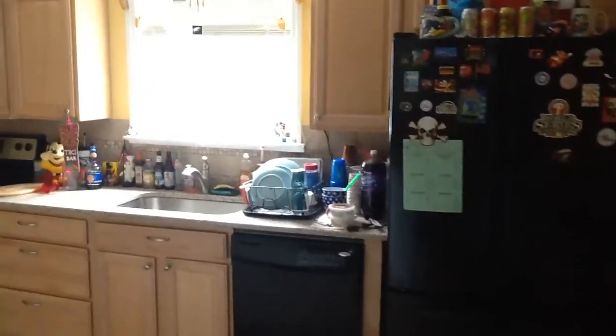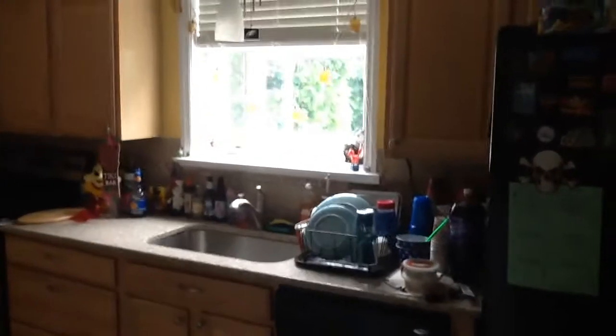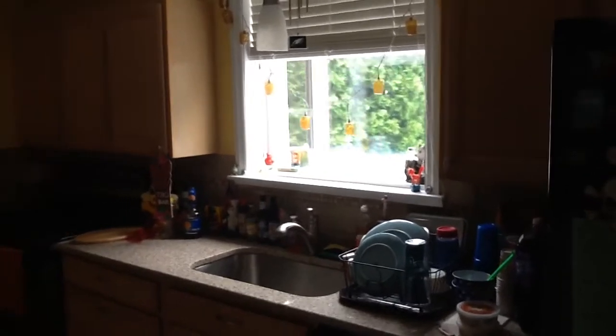The bedroom, pretty much, you guys know, standard bedroom. Bathroom, again, standard bathroom, nothing much has changed there. Kitchen, still kitchen. Actually put up some stuff.